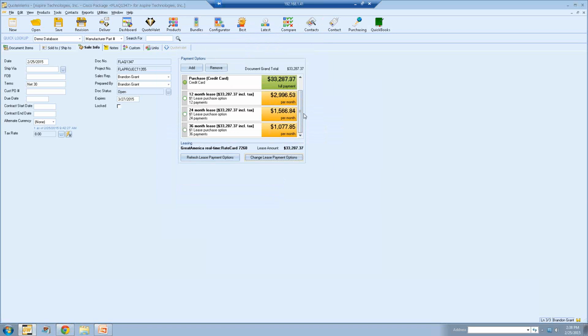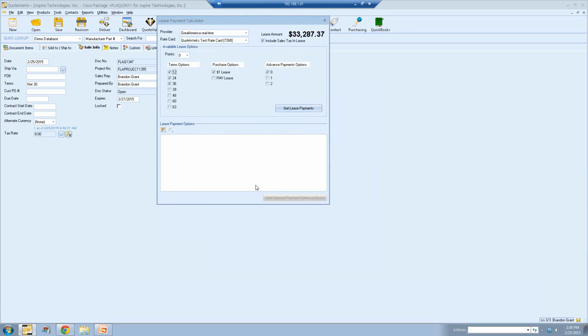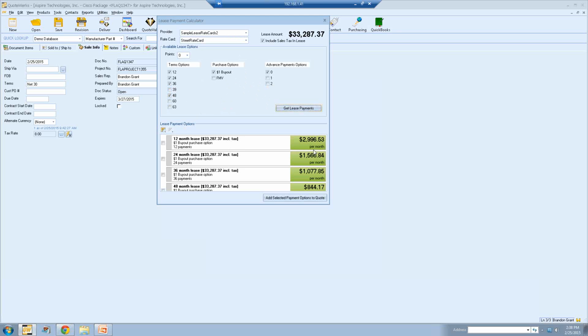So I've added them here, and you can see they show up on my document so my customer can see what they are. Now maybe I want to change them. I'm going to use a different provider. You can click on the provider drop-down, and I can select, okay, maybe I have a different rate card here. So I have a sample one that we use, and I can select different payment options, and this will populate those as well.